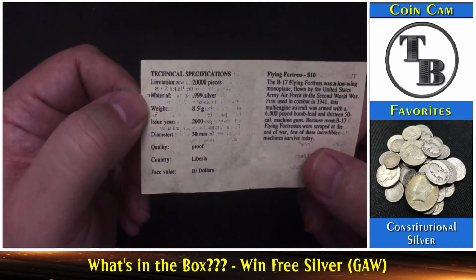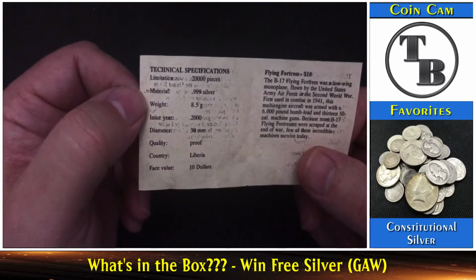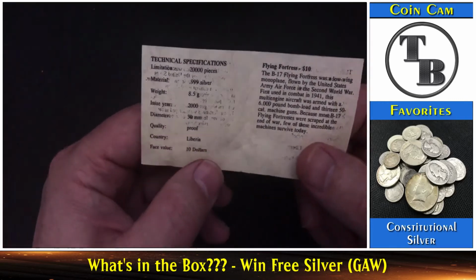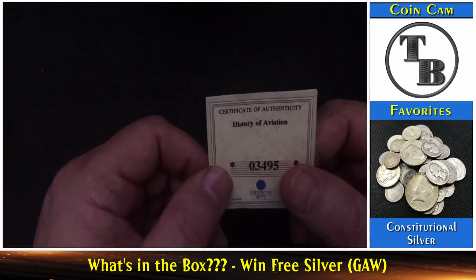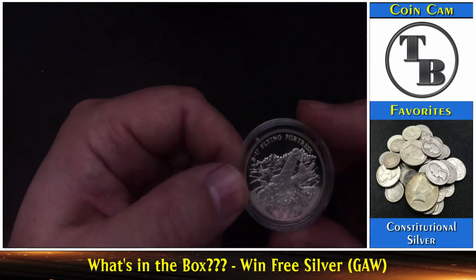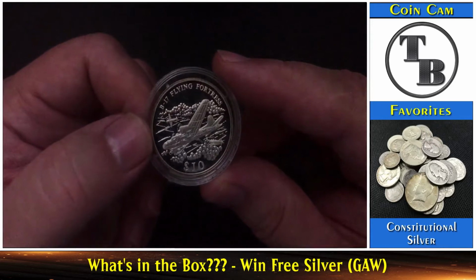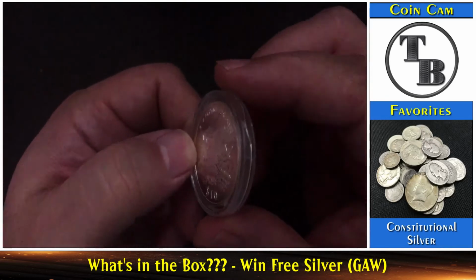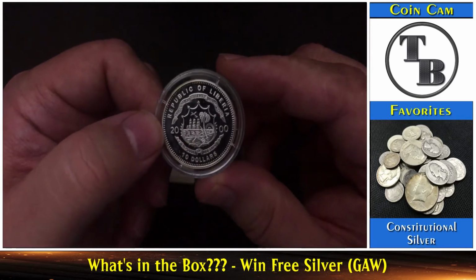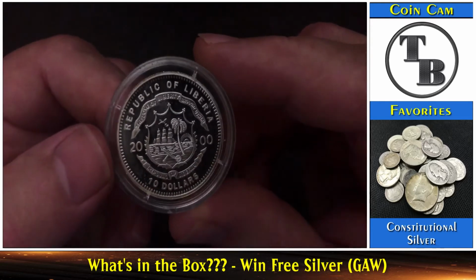It's .999 silver, 8.5 grams. It was issued in 2000, and it's approved from Liberia, and the face value is $10. So it's a little over a quarter of an ounce of silver, and you can see it here. B-17 Flying Fortress. You can see the $10 on there. See it? It's got the B-17 plane on it. On the back side, it's got the year 2000, $10, Republic of Liberia. There's some other little sayings on there.